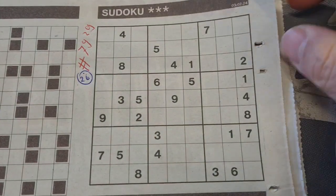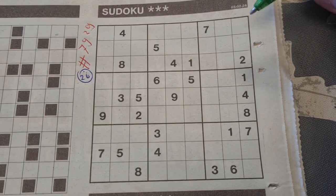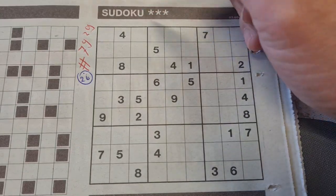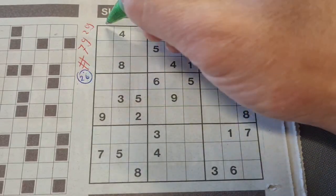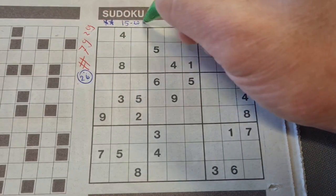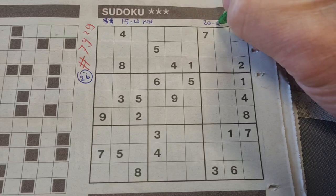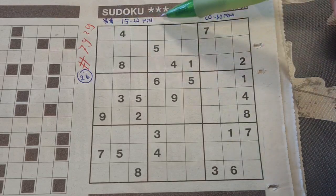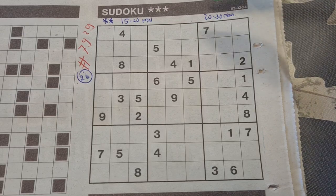If you compare with the 1 star, 2 stars, 3 stars, and the 4 star Sudokus in the additional, we have here in this puzzle, in this newspaper, an additional. Well, a 2 star puzzle has 26 printed digits. So this should be a 2 stars puzzle. And for a 2 stars puzzle, I need 15 to 20 minutes to solve. But it's indicated with the 3 stars. And for a 3 stars puzzle, I need 20 to 30 minutes to solve. That's my time limit. Question is, is this a 2 stars puzzle or a 3 stars puzzle? We don't know. We will see. So let's get started.